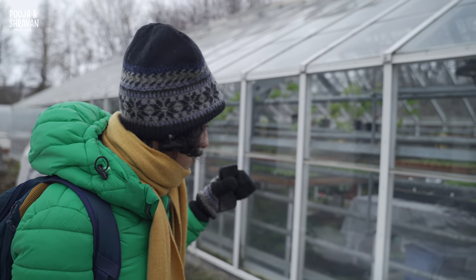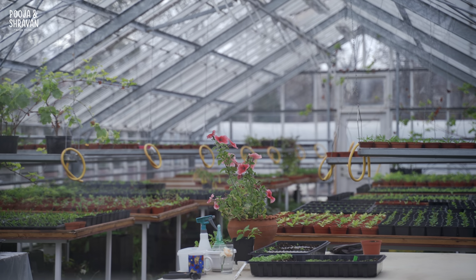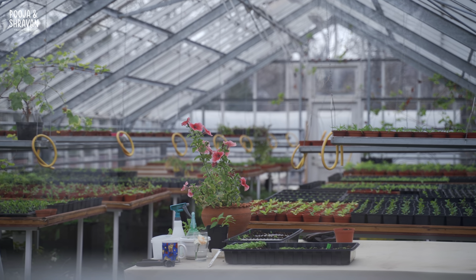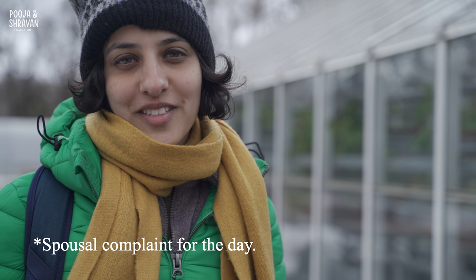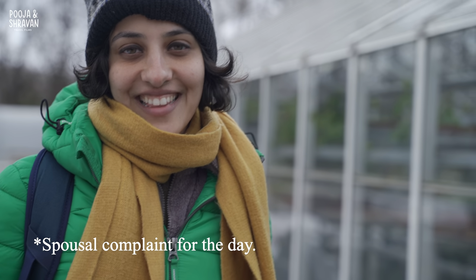So this is a greenhouse where they grow a lot of plants. So I think they basically grow these plants and then propagate them throughout the garden, especially during summer when the weather is good. Shravan thinks there's only two kinds of flowers in the world, sunflowers and roses. He does not know that anything else exists.